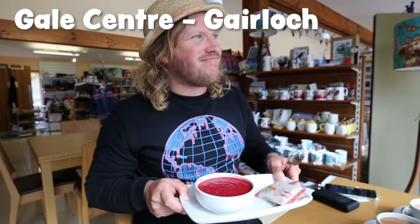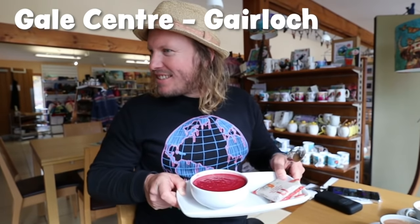They've got spicy borscht soup, which is beetroot apparently. Spicy beetroot. Sounds really good. Okay, so this is the spicy borscht soup from the Gale Centre in Gairloch, I think it's called. There's vegan options, some vegan cakes as well, like flapjacks and stuff, and a vegan brownie. See what it's like.